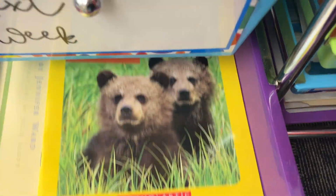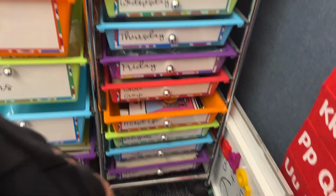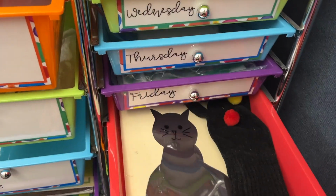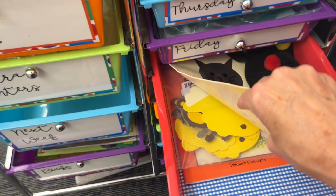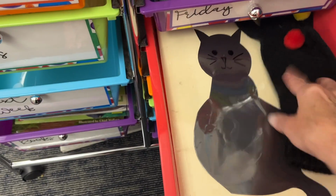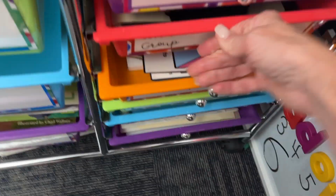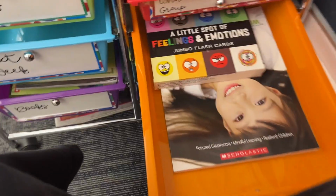I've got books down here. So these are the books I'm gonna read during the week. And then also in my cart, I have just some whole group games that I can pull out and do if the kids are getting squirrely and crazy. I've got 5 Little Fishes, 10 in the Bed, Scat the Cat, and my color fingers. This is my little chick book and how to use all our supplies.